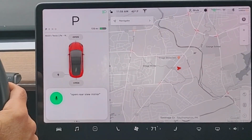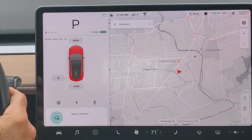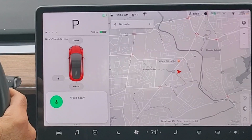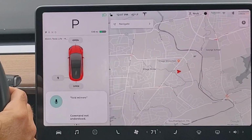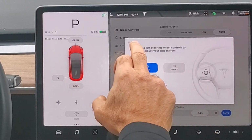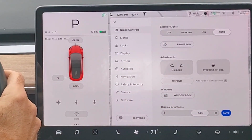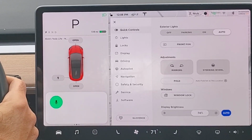Open rearview mirror. Open mirrors. Fold mirrors. Fold rear view mirrors. It looked like you could open your rear view mirrors, but you couldn't fold them. Close mirrors. Fold mirrors. So I thought I was able to unfold the mirrors. Open mirrors. Close mirrors.